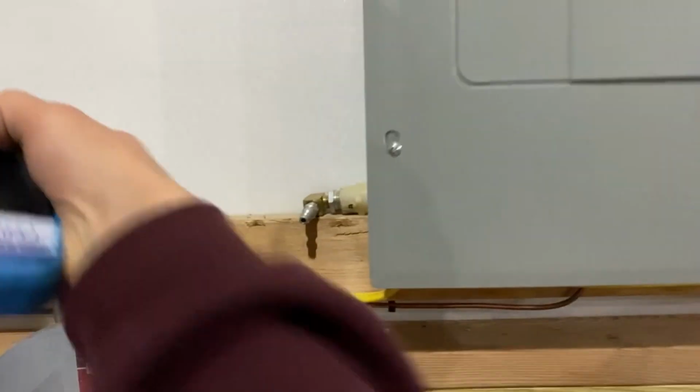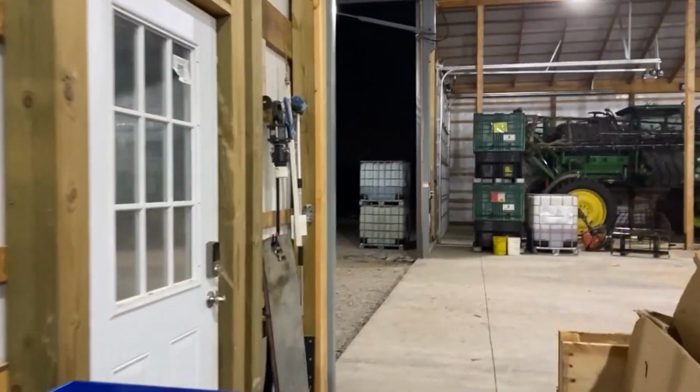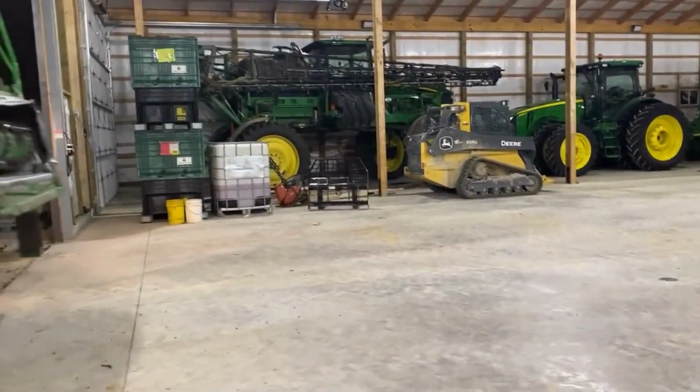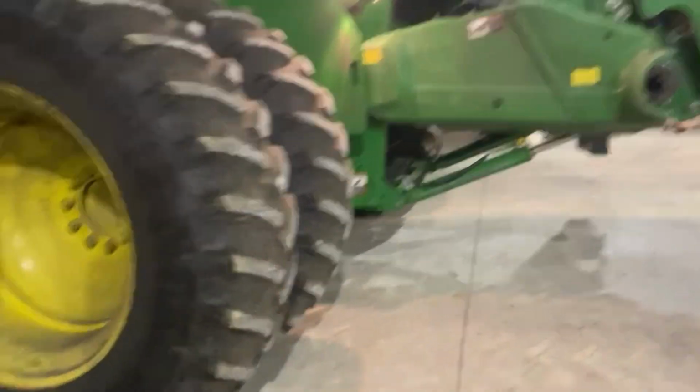All right, made it to the shed. I got my fancy little remote to open the door up. Get in here and kick some lights on. We haven't gotten our outdoor lights done. We were supposed to get that done last winter, but we kind of ran out of time. There we go. All right. Man, the wind is really blowing. That side shield came over.